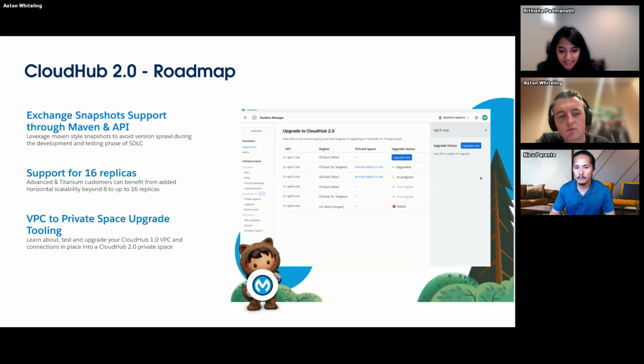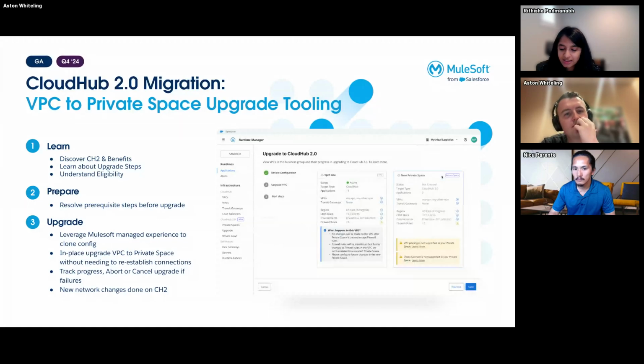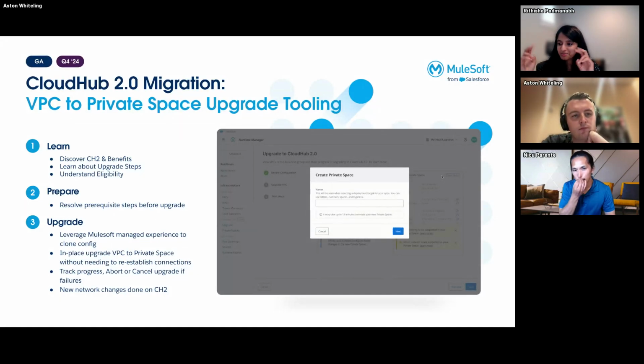And lastly, and most importantly, I think we've received some questions around this as well. We are working on providing an in-product UI-driven experience to do an in-place upgrade of your CloudHub 1.0 dedicated VPCs into the CloudHub 2.0 equivalent, which is basically a private space. So without requiring to re-establish your connections.